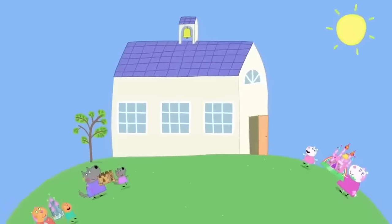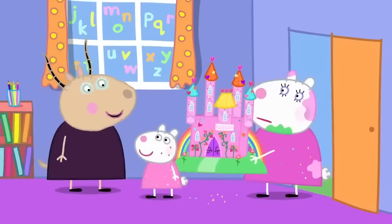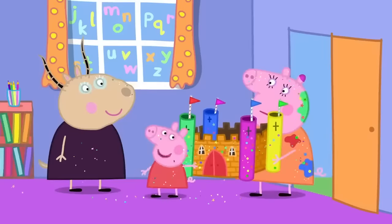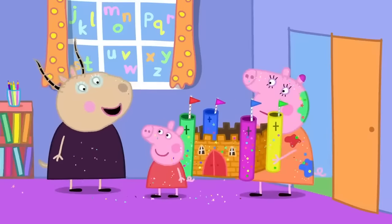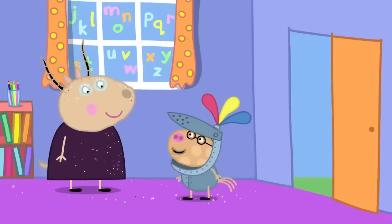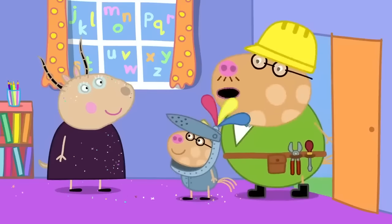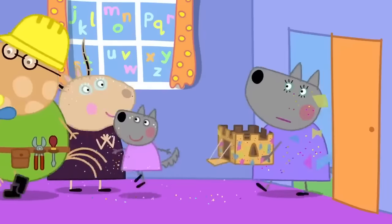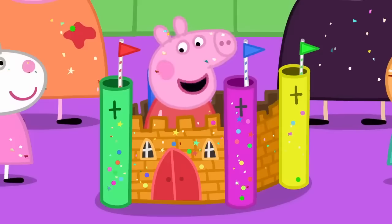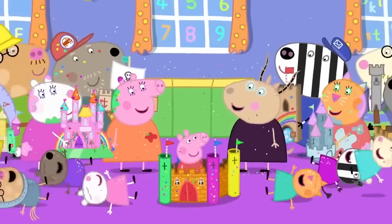Peppa and her friends have brought their castles back to Playgroup. Wow, a fairy palace. That must have been a bit tricky for you to make, Susie. No, it was easy. My castle is made out of a cardboard box. It is a very fine castle. Thank you, Madame Gazelle. Pedro, did you not make a castle? I did, but it's too big to bring into school. We built it out of stone blocks. Isn't it wonderful what the children can make using just their imaginations? And my castle really is big enough for me to live in. Peppa loves school projects. Everyone loves school projects.